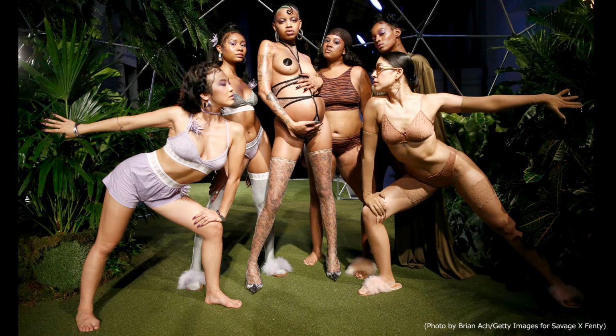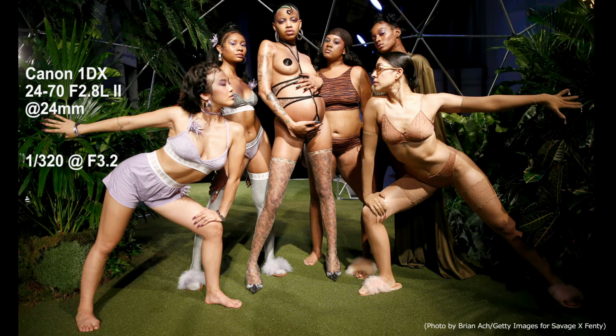This shot, just to go back, was made with a Canon 1DX. This was a 24 to 70 millimeter f2.8L lens, so it's a 24 to 70 f2.8 zoom. This was shot at its widest setting at 24 millimeters, and it was shot at f3.2. So just stopped down a teeny bit, just a little bit to get a little depth, that's all. And this was shot with a flash at 1/8 power on manual. Like I say, you should always shoot your flash on manual if you can. And it was shot at 1/320th.